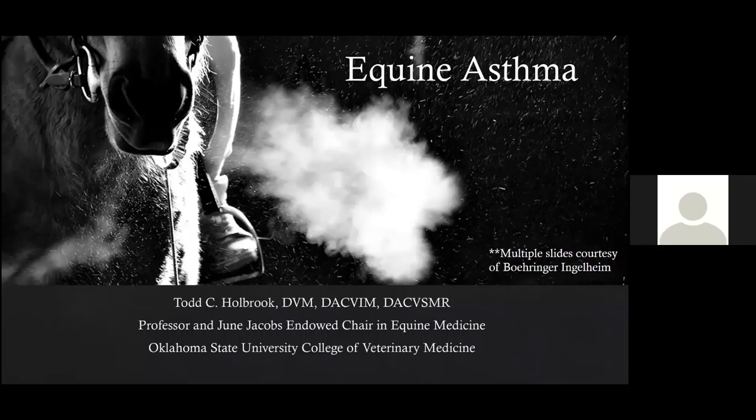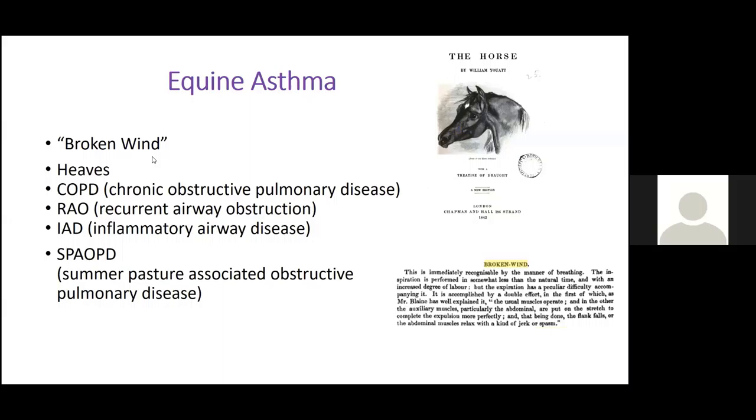allergic disease in horses. It's quite common, especially in this part of the country. And it's allergic airway disease, or now we call it equine asthma. And it has had many different names in the past. Broken wind was one of the original terms way back in the literature in the 1800s. This disease has been recognized for a really long time. And in looking in some of the old medical texts, you'll find the term broken wind.